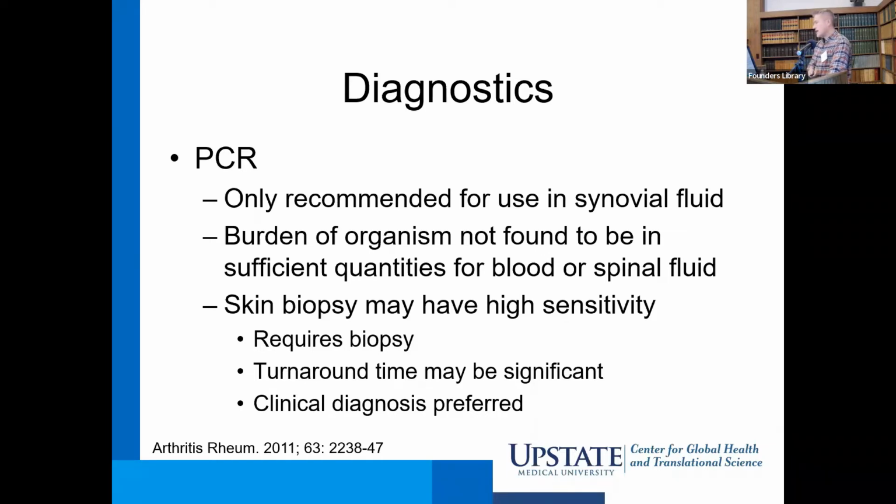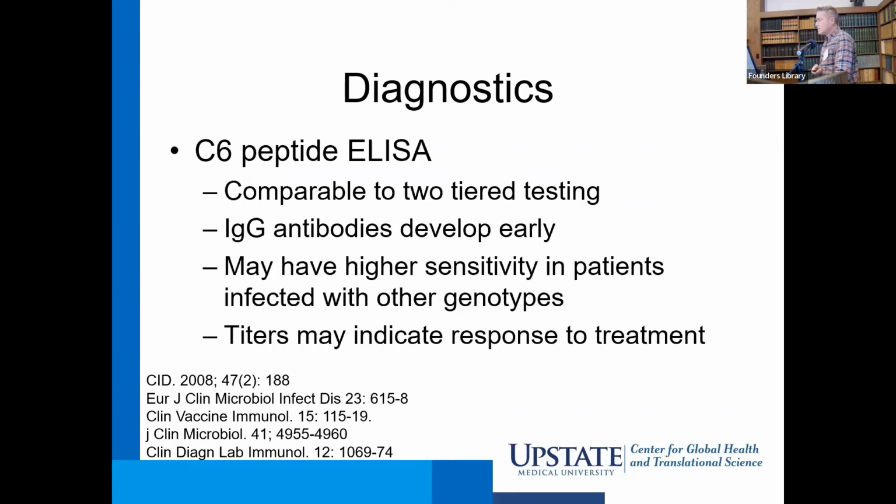I mentioned the skin biopsy. Again, not something that is routinely done, generally speaking. This is a little bit of an antiquated slide. This is the C6 assay. This is something that Oxford Immunotech had put out. And I was a big fan of this.